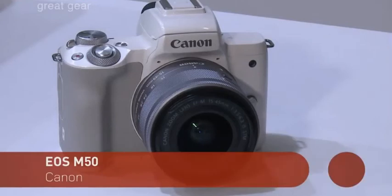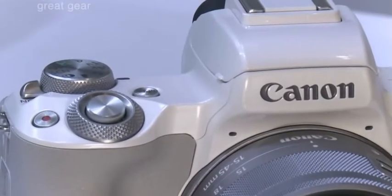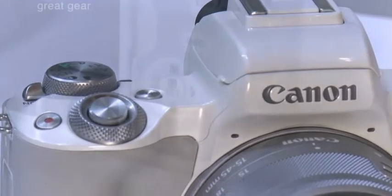Until now, SLR cameras were front and center at Canon, with their mirrorless camera line, the M series, taking a back seat. But with their latest model, that seems to be changing. Don't let the looks fool you. This cute little mirrorless camera has the features and premium feel to give SLR models a run for their money.